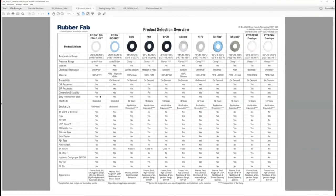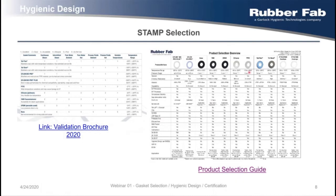In this product selection guide, the focus is a bit more on our standards and certifications. So you can see here all the standards that are right now very important for us, and you can quickly see if our material has this standard or this certification. For example, the PTFE has USP class 6. There's a yes, so this material has the standard. It's also a very good overview for you to look at and to choose. If you're not sure, then you can look into the product selection guide and see exactly.